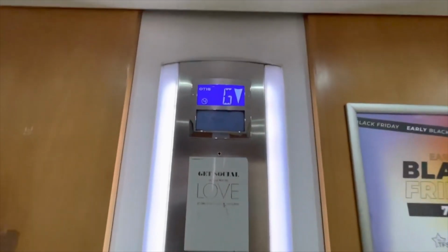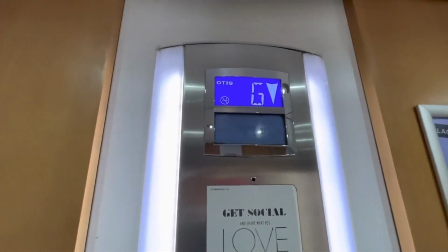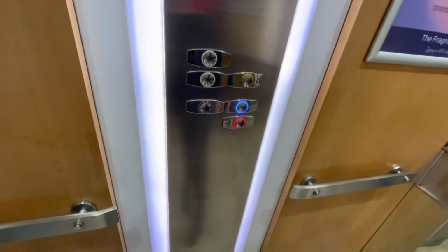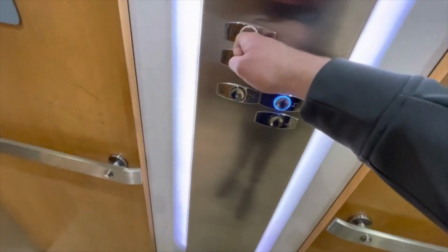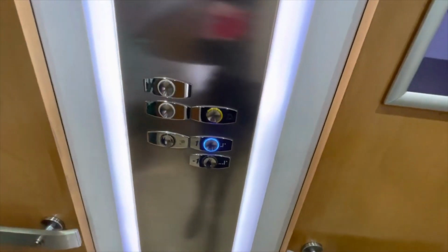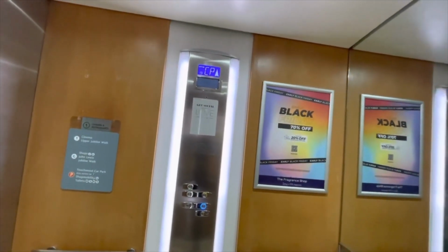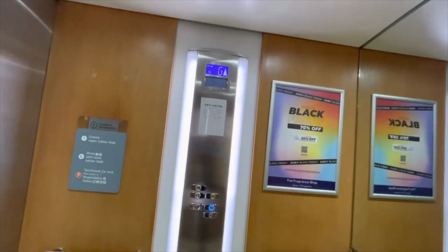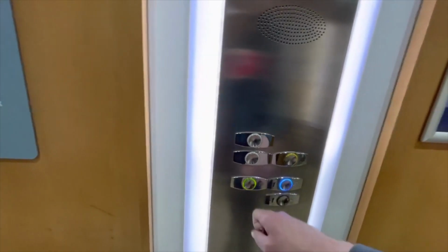Well, this is the lift, another lift at the Touchwood Shopping Centre, Solihull Town Centre. Capacity 1600 kilograms, 21 persons, built 2001. Here we are, car park. Let's go to one. I'm going to the cinema and up Jubilee Walk. And then we'll go back to the shops. We are on the first floor, let's go back to the ground floor.